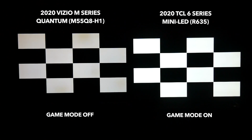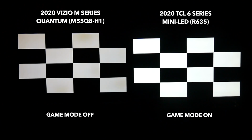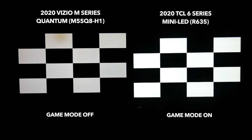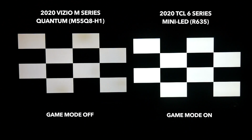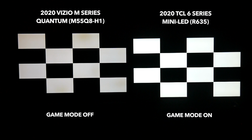It's a lot tighter. Look at that. It's a lot tighter. I could barely tell the difference, even though I'm going to put this in slow motion and play it back. But it looks like the Vizio, even though it's outside of its game mode, is switching faster than the TCL, even while the TCL is in its game mode. I will replay this in slow motion and we will verify this. But they are very, very close.